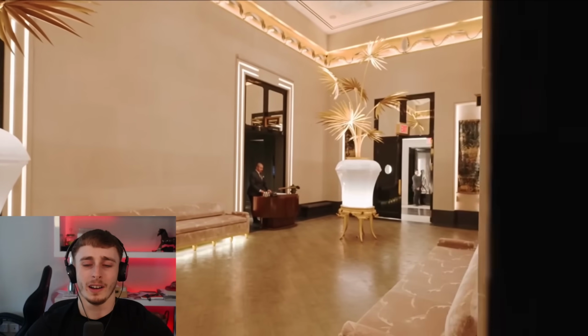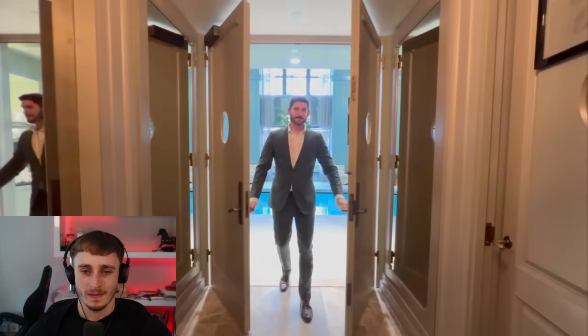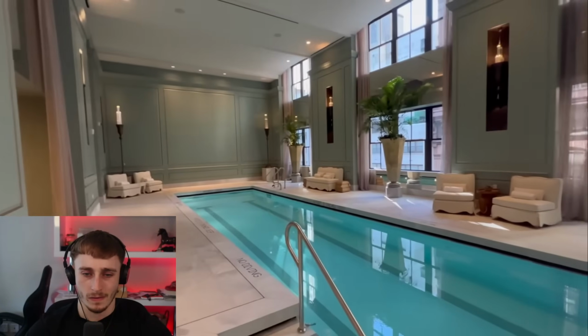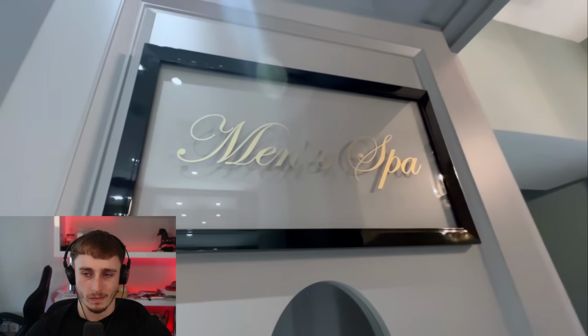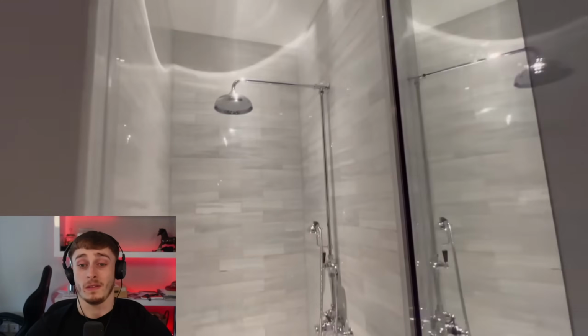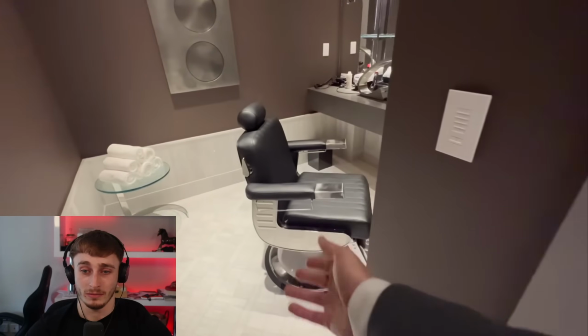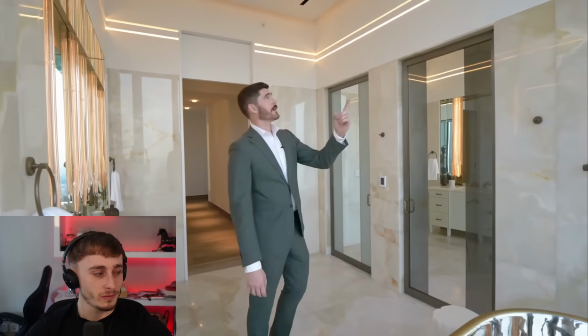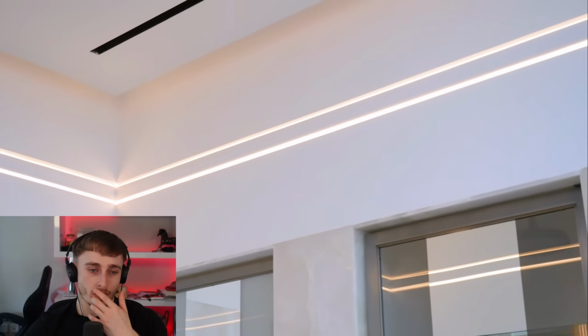And if all this wasn't enough, the building has some pretty wild amenities. There's a full-length heated indoor lap pool, a state-of-the-art gym. I even checked out the men's spa, which has a shoe shining station, a steam room, a sauna, and even a barber shop, all in the building. There's so many details, and I've only skimmed over a few. Like, I just noticed there's inlaid lighting at the trim of the ceiling here. And if you really want to see something special, look at this penthouse at night.